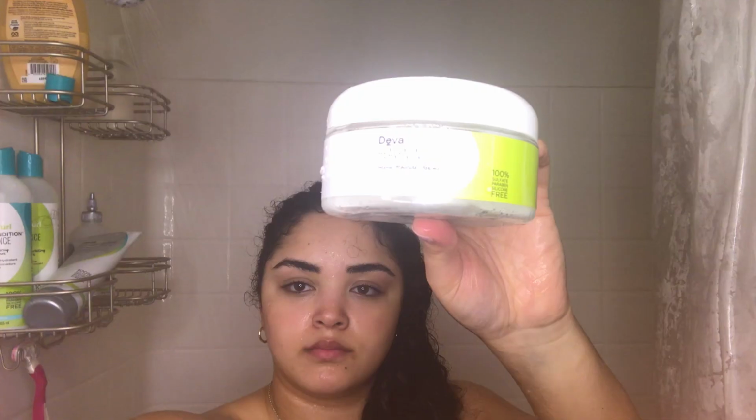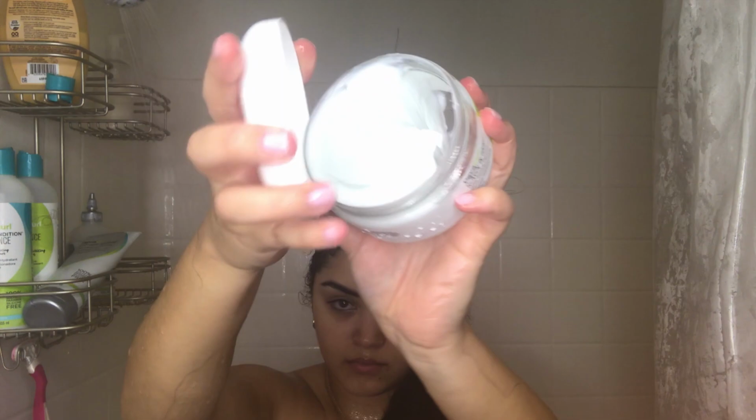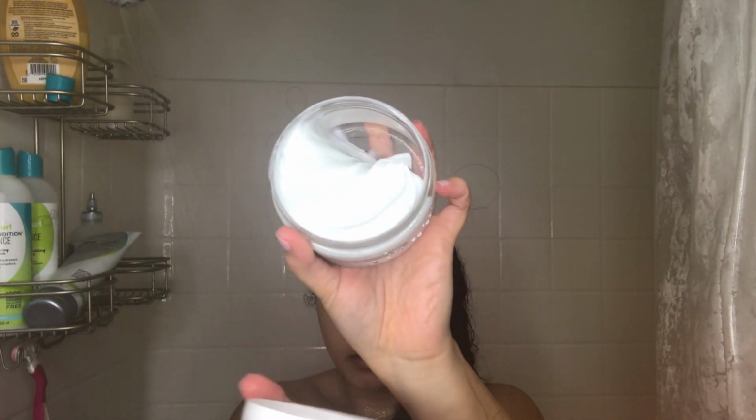The next step is to condition. So I'm going to go in with the Heaven in Hair by Deva Curl, and I like to use this one first because it gives your hair a lot of slip. I'm going to work this generously throughout my entire head, so that can start to detangle and add moisture back into my hair, because we did just use some harsher shampoo.